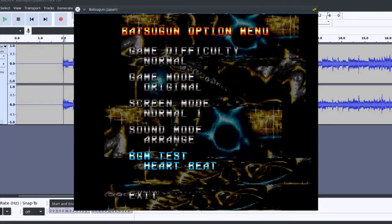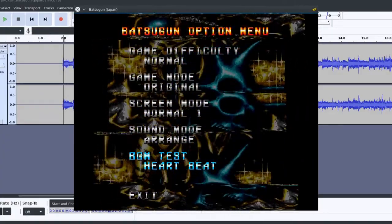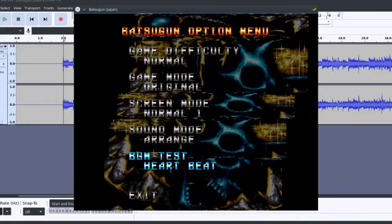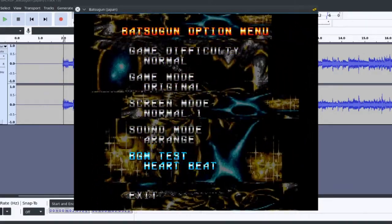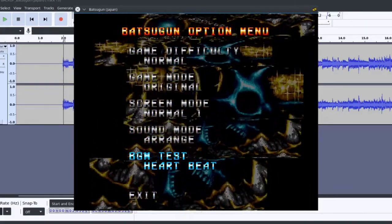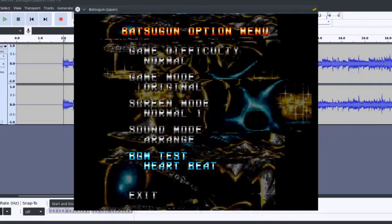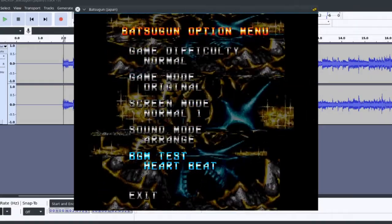Oh man, let me tell you, I was so happy when I got that working. I was not expecting that to work whatsoever. I was just expecting that to either play nothing or noise, or the emulator would crash. I wasn't expecting that to actually work first try.